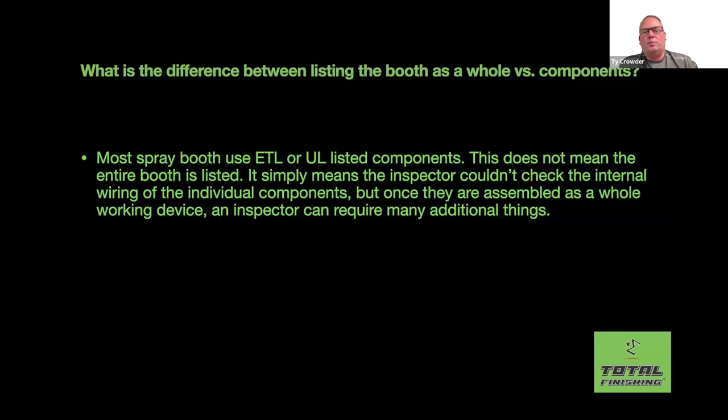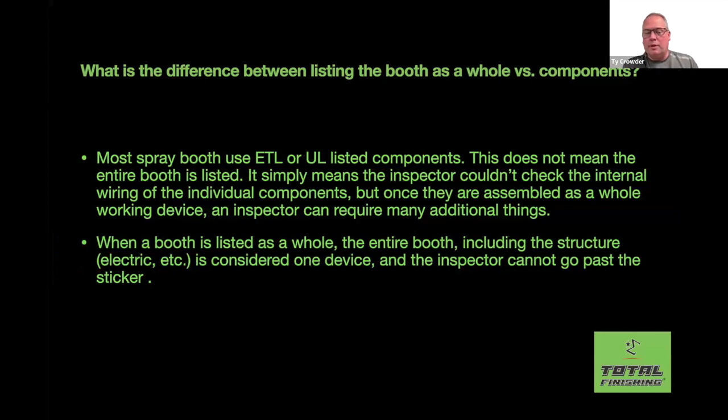Okay. Most spray booth manufacturers do use UL or ETL listed components. That does not mean that their entire booth is listed as a whole. It simply means the inspectors couldn't check the internal wiring of an individual component. He couldn't open up a light, for instance, and say, I want to know the wiring diagram of this light internal, right? But once you put all those things on a booth, the lights, the fans, the control panel, the door switches, the gas valves, all of that stuff, he would have full reign and access to review it, require anything that he deems fit, and it'd be at your or your customer's charge. So even though a competitor may have UL listed components, the customer gets no assurance that the inspector can't cause frivolous charges or delays in their time, right?